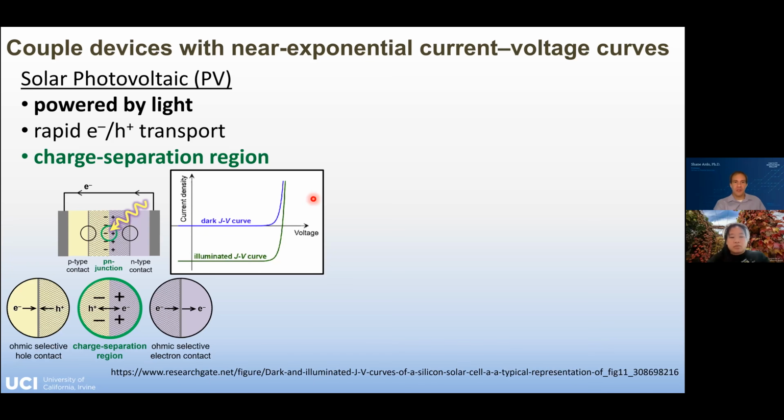And that's actually shown with these curves. In the dark, the curve is exponential, and we have exponentials everywhere. In the light, this curve shifts down, and this is the power you can get out of this device. So the important thing I want you to take home is that I'm drawing this shaded region as the charge-separating region that gets you this exponential curve and gets you power. That's what you want out of a solar cell.